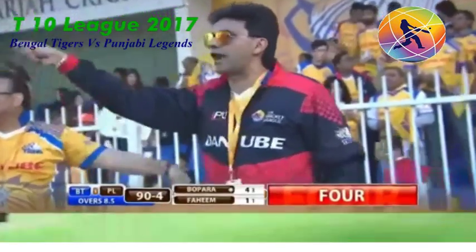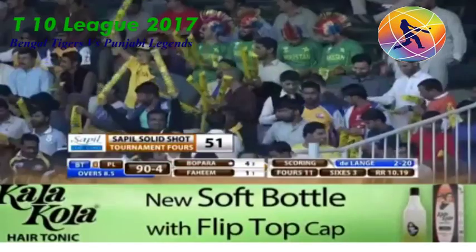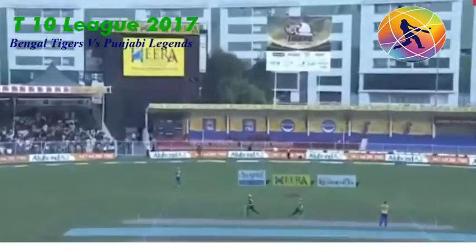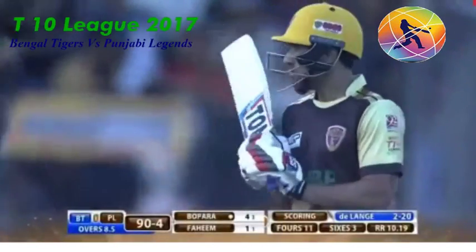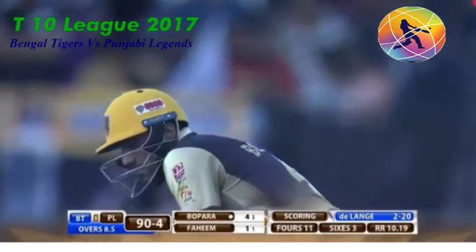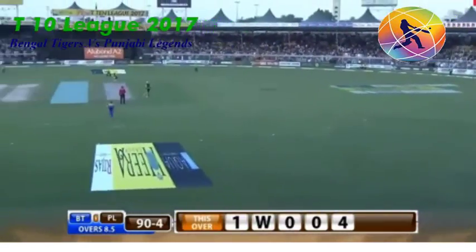Another Sapple solid stroke there. 51 boundaries in the tournament so far. Attempted Yorker, not working out, turning it into a low full toss, just flicking it nicely. Did well not to try and hit it too hard. Big huge gap at deep mid wicket. 3 boundary riders on the leg side. Short fine leg and deep square leg, deep mid wicket, long on.